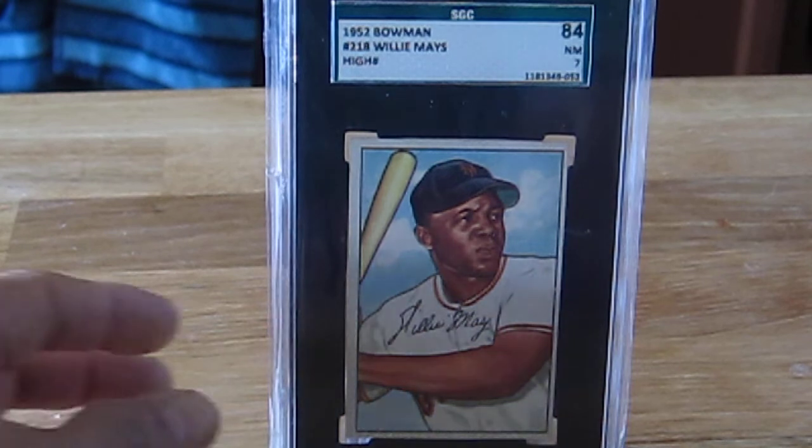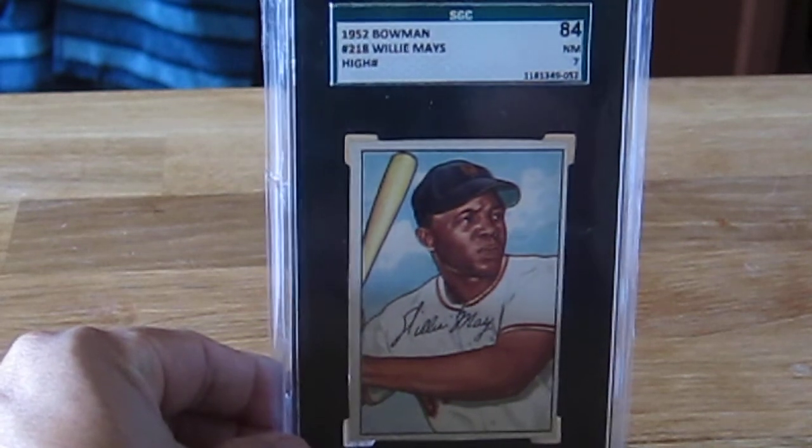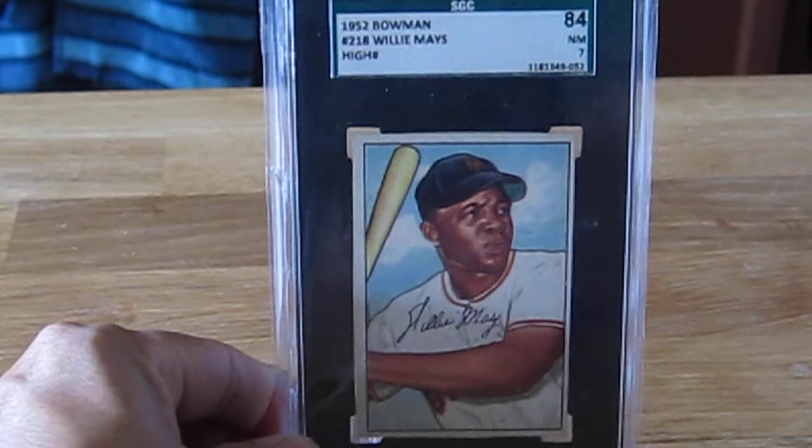Musial. But 52 Bowmans, I feel, just don't get the kind of credit that they deserve, probably because they don't have a cool story like the 52 Topps of being sunk on a barge at the bottom of the Hudson River in order to, you know, basically make them more scarce.